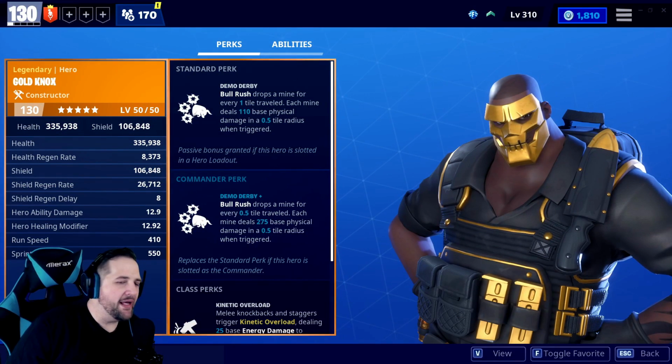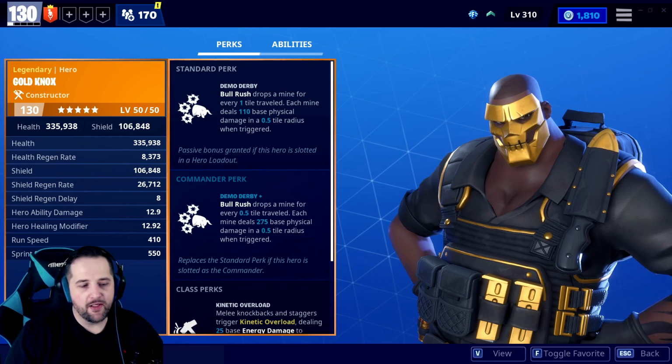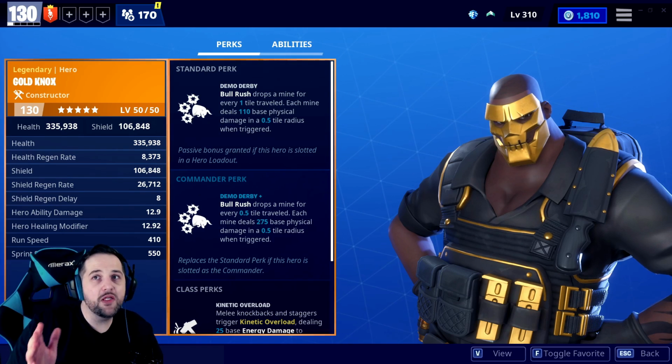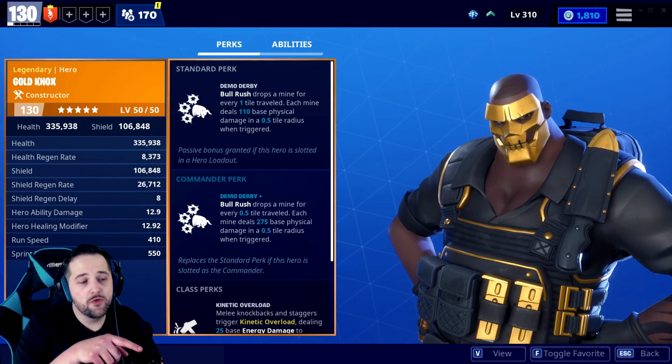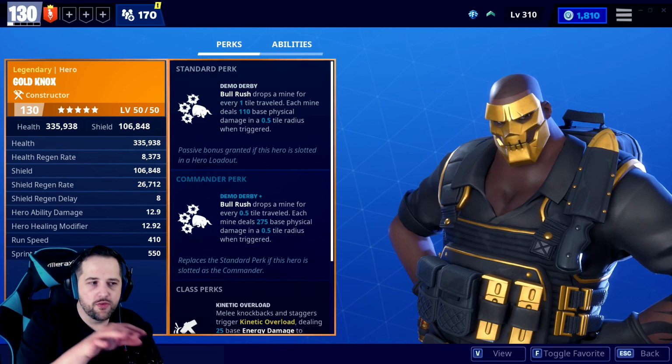The new bad boy of constructors, Gold Knox. Now, is he good? Yes, I like him. Bull Rush in itself is a fantastic ability and probably one of the funnest abilities in the game, period. But what does his do that's different? And is it good? Well, Bull Rush now turns into Demo Derby.